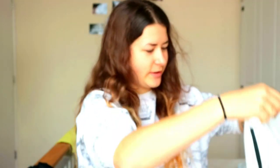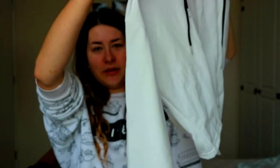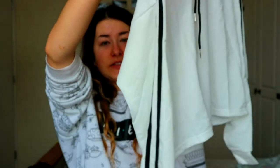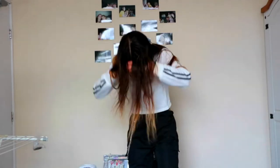Oh, it looks so pretty. So this is just very simple. Just a very simple plain white hoodie with some black lines along the sleeves, and that's it. And I thought it would look cute to pair these and then have the chains on it, and then wear the lightning bolts, or wear the little crosses I ordered, but they're not in here yet, so yeah.